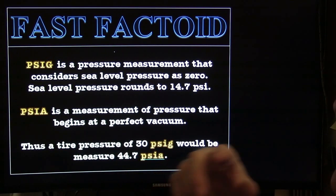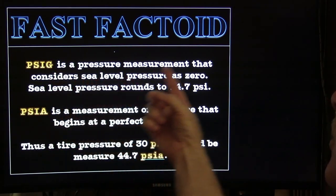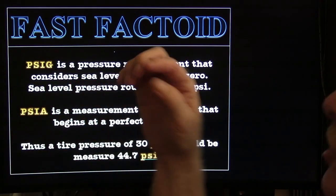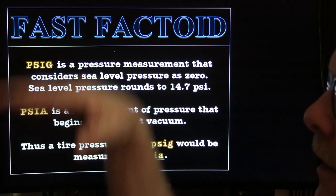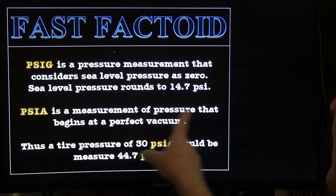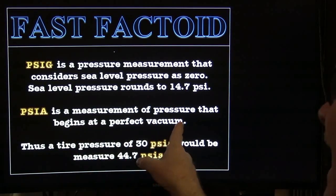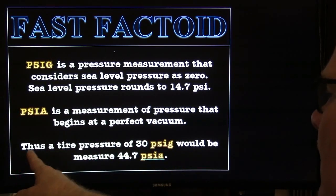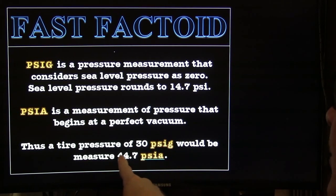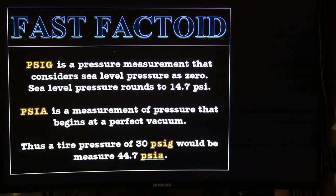Now here's your fast factoid. PSIG is a pressure measurement that considers sea level pressure as zero. In other words, you're starting at sea level pressure and you're going up from there. PSIA is a measurement of pressure that begins at a perfect vacuum. PSI actuals, okay? So a tire pressure of 30 PSIG would measure 44.7 PSIA. Take that for what you will. That's just a little bit of a fast factoid.